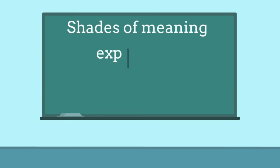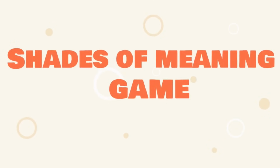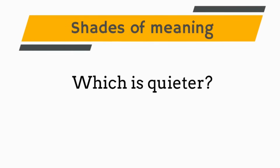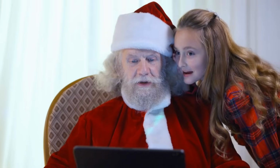So, shades of meaning explain the differences between similar words. I think you've got this. Now let's use shades of meaning in a special shades of meaning game. Okay. Use shades of meaning to select the correct word, which is quieter, talking or whispering. Which is quieter? Yeah, whispering. Whispering means talking very, very quietly. Great job.